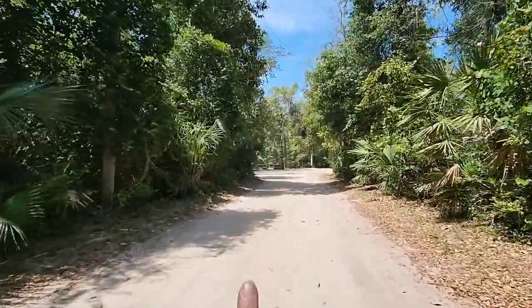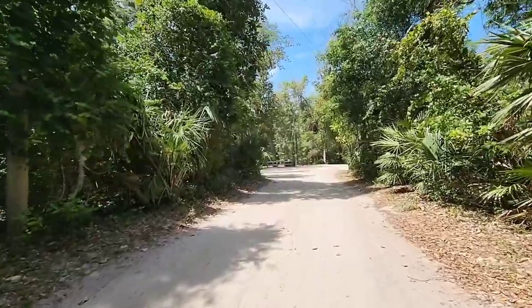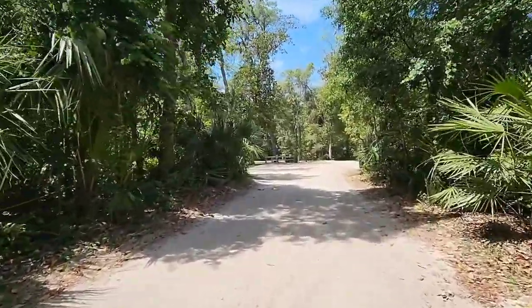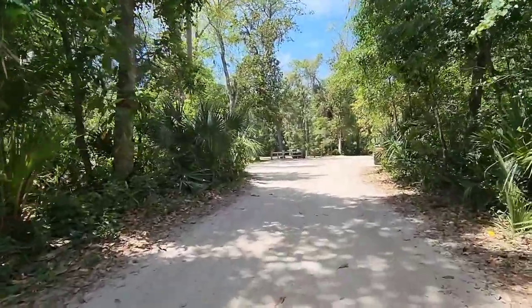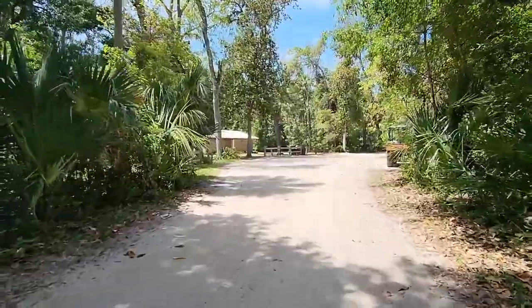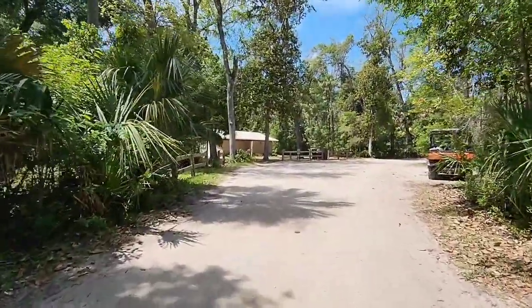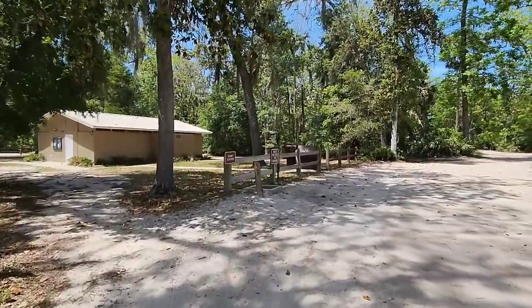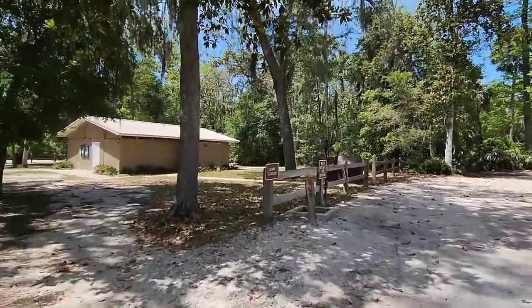And then straight up ahead here is the restroom, I believe, along with the bear-proof trash cans. Yeah, here's the washroom. It's a nice small loop, so definitely walkable. You can see the dump station is here at the washroom area.